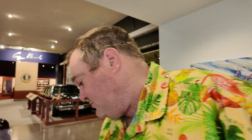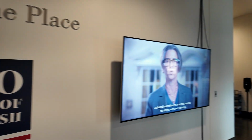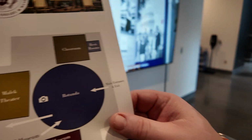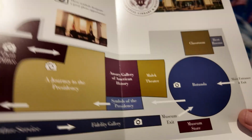Okay. Here's where you came in, the rotunda. There's the theater, and follow the arrows. Okay, so that's the beginning. Perfect. Thank you. A special exhibit. So we are on the Texas A&M University campus, and we've got the rotunda, we've got the theater, and now we've got the beginnings.